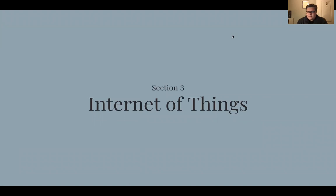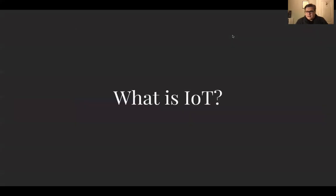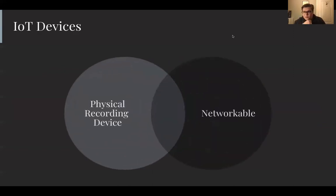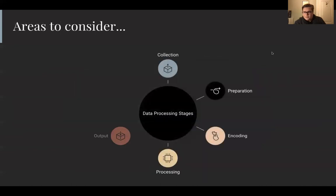Now, IoT, well, again, not complicated, not too nebulous. It's as simple as I want to record something and I want it to be sent back to me. So if there's a device that has some sensor and a way to transmit that through a network, that's all it needs to be. Now, there are points to consider when you design any kind of research based on this.